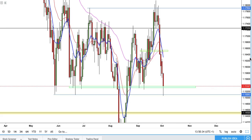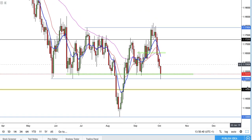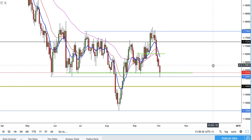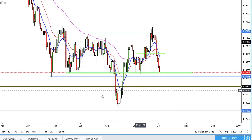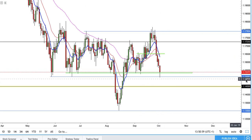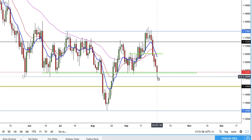I'm not entirely sure, but there's a few things with the Italian borrowing situation that is causing some difficulties for the euro, and essentially this could be the start of a double top, 1 and 2, and if we came and made an equal low down here, we would then create a consolidation range. And then for that, I need to see a break below 1.150 for me to consider actually selling this thing beyond any level that it currently is at, because at the moment it's sold off straight into support, and then we can deal with the scenario from there.